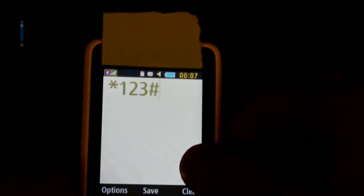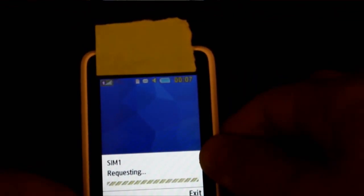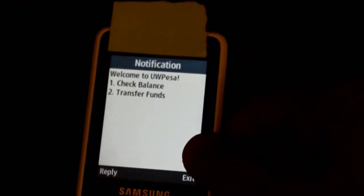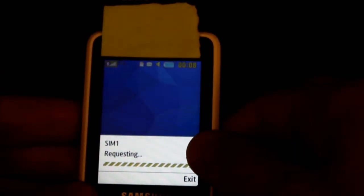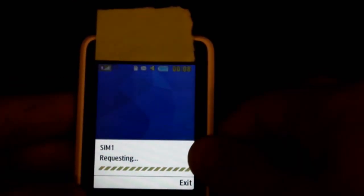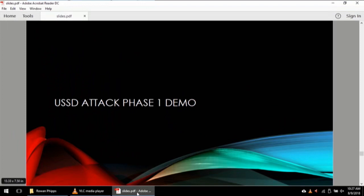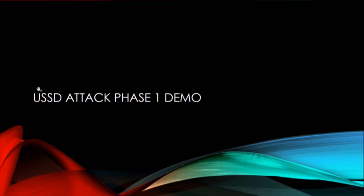Okay, let's mute that. So we try again. I don't know why it takes so long to access the USSD service. It really shouldn't, but it does. So then we go through and try to check the balance again. We enter 1 to check balance. Again, we enter the PIN. And now we actually get the balance. So notice this is 9,001, so over 9,000. All right, so let's get back into this. Okay, so that's the demo of phase 1.